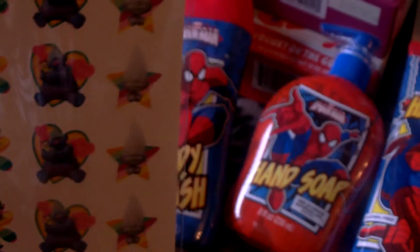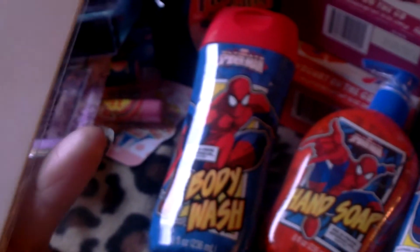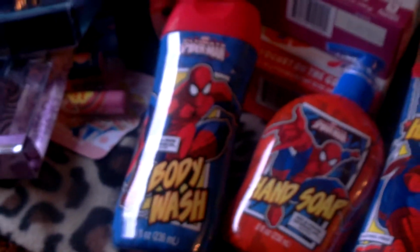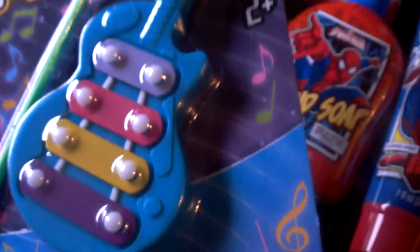I picked up one of the Trolls little snack containers. I picked up the Troll stickers. And you get 96 stickers in this package. I picked up this Ninja Turtle keychain. This is Michelangelo. It's a stocking stuffer. I picked up this little xylophone, which will be also a stocking stuffer for my grandbaby.